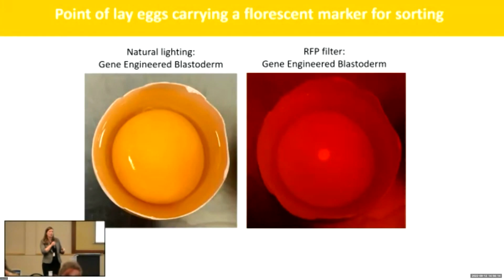Simon did a great job of explaining how the blastoderm is sitting on top of that yolk underneath all that egg white. So that's your developing embryo there. And then if we put it under the RFP filter, you can see that it's actually producing fluorescence. The idea is that we would be able to detect that fluorescence through the shell, allowing us to do the sorting.